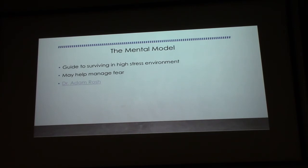Has anyone heard of mental models? No? They're basically coping mechanisms to deal with high stress and high pressure situations, and you can apply these models to these procedures. If you can just imagine yourself doing these procedures, going through the steps one by one on a patient, over and over again, this mental exercise may help to mitigate some of the fear and anxiety that naturally accompanies these procedures.